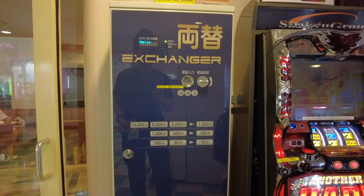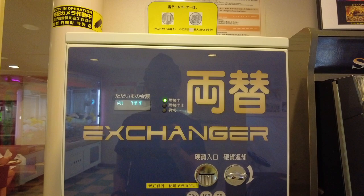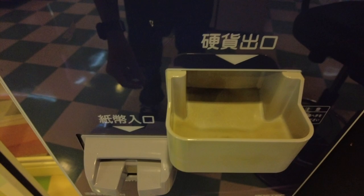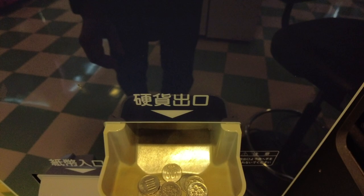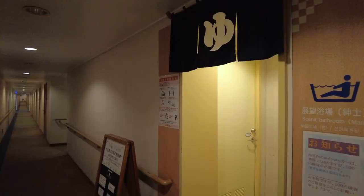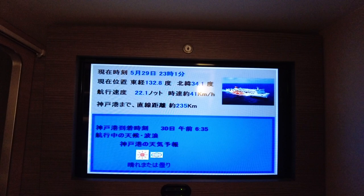I'll be getting on a bus to a train station after the ferry, so I will get some change. I'll take a bus with a sunflower towel. The scenery from the window was dark, but I enjoyed the bus. It's a relief that there's no one in my ferry room. It's so cozy and relaxing.